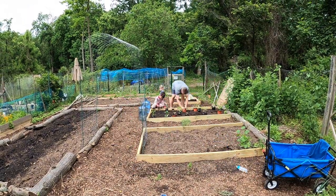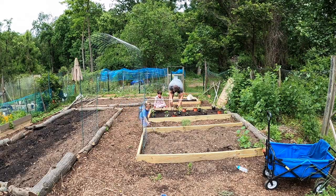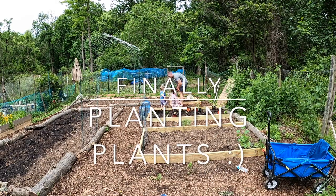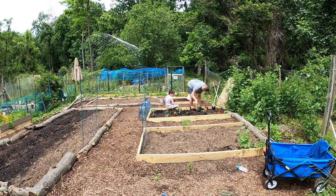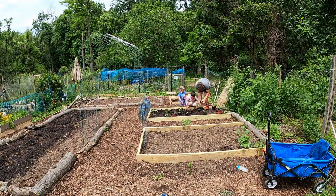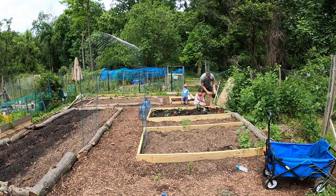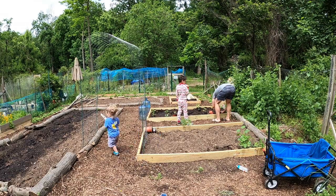Okay, day 10. Day 10 in the garden plot. Finally planting some plants, right? That's the whole point of this project, right? We're getting some tomato plants in the ground today, some pepper plants, and I believe zucchini. It was a fun day. The little helpers were helping. Couldn't do it without them.